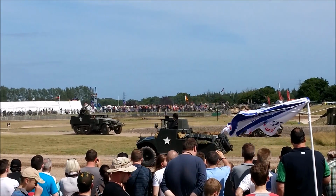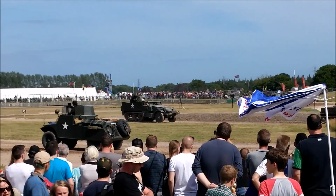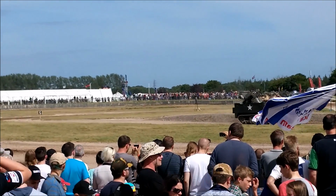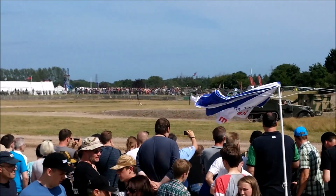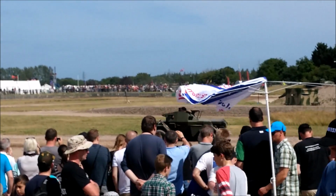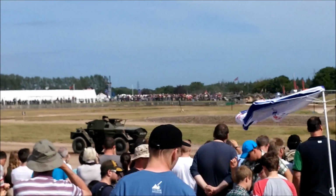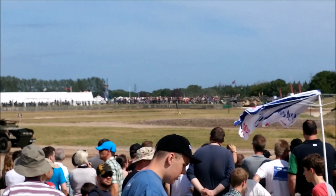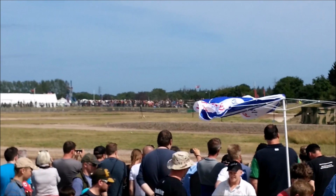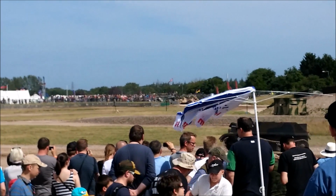The Morris is actually powered by a 4-cylinder Morris engine. It's literally a motor car put together back to front with the armour. They are horribly uncomfortable things to drive. The driver sits centrally in the middle of the vehicle, and he's sitting virtually on the floor, so his legs are sticking out dead straight in front of him to the pedals. And that makes them a monstrosity to drive.